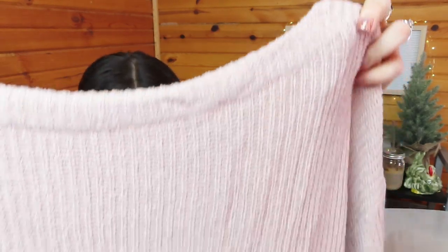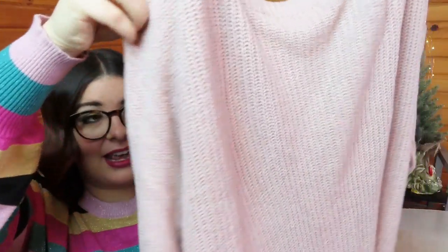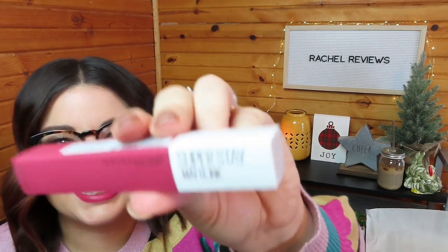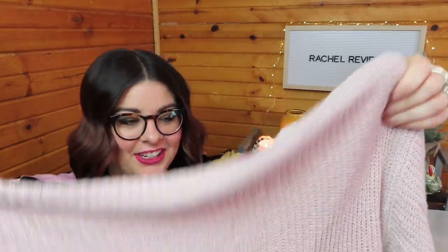Alrighty, so this is a little different for me. So pretty pink. I'm wearing the pink today. I got pink lipstick. Going off on a tangent. I always wear this brand. It's the Maybelline New York Super Stay Matte Ink. And this is the color 120 Artist, if anyone's interested. Magic, doesn't come off. Anyway, back to the shirt.